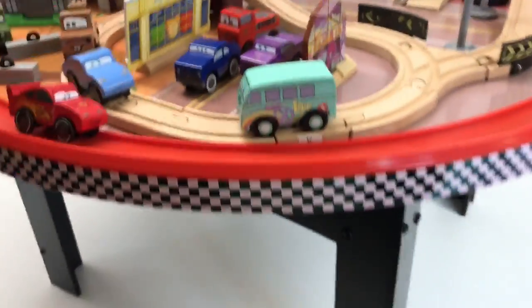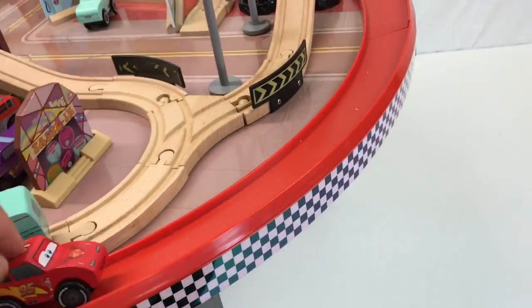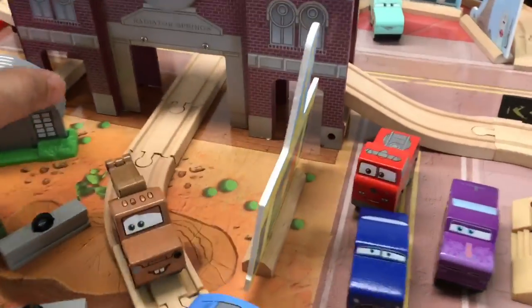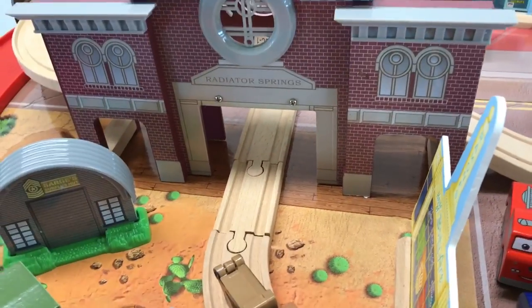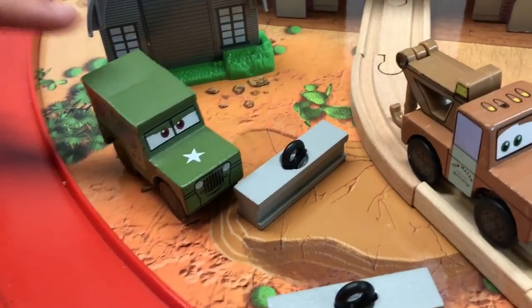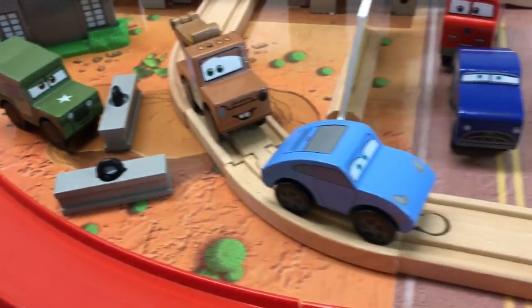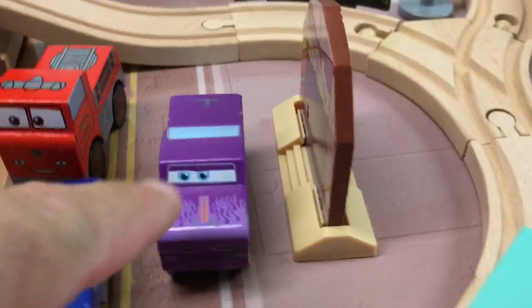So the table and everything had to be assembled. And then you got the racetrack that goes on the outside. Wasn't sure about the placement. Well, we put the Radiator Springs on this wooden section here. I don't know if that's the way it's supposed to go or not. Oh, did we mention Sarge? Oh, yeah. All right. And then so we got Ramone's House of Body Art. Then we got this place here.